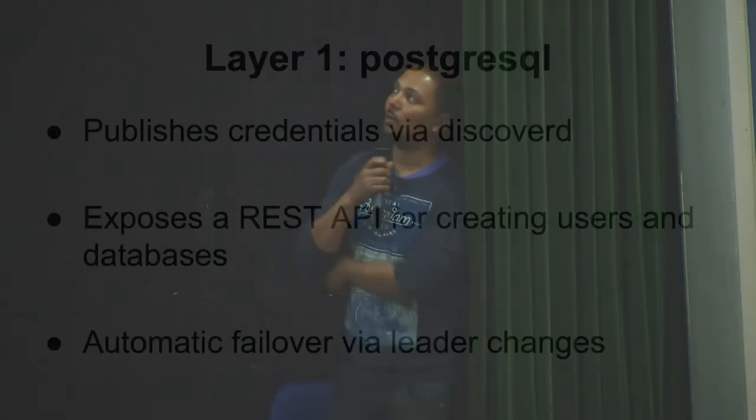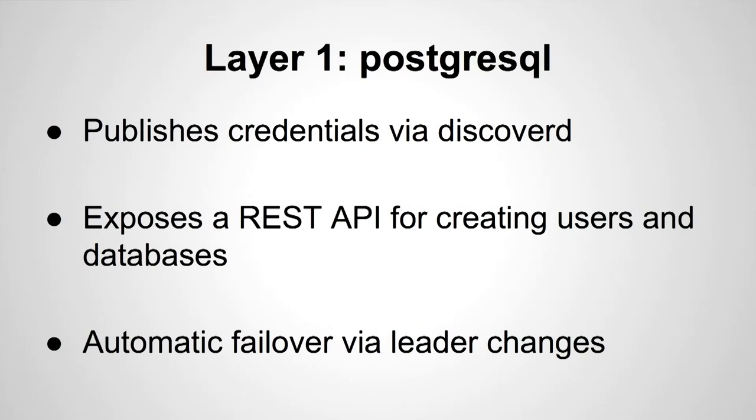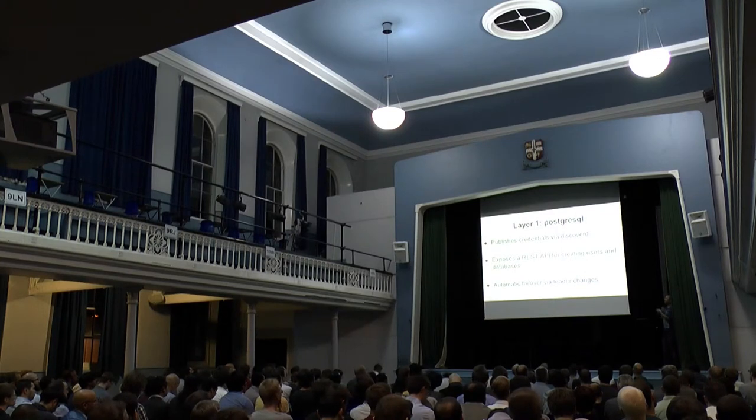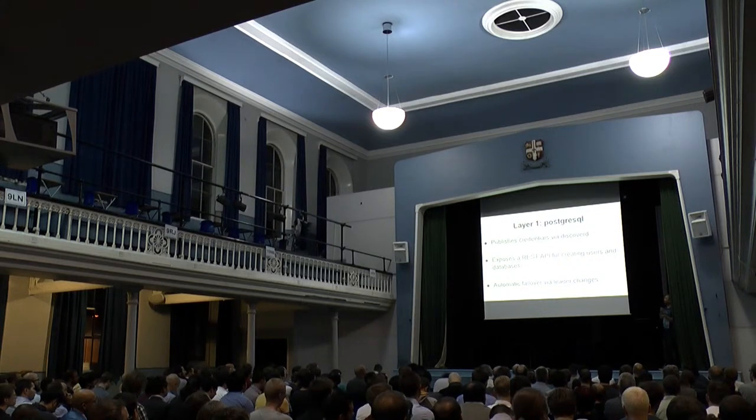So you have Postgres as another part of layer one. Again, this publishes the credentials via the service discovery, like I showed in the example of Redis. And it just runs Postgres as you might expect, but it also exposes this REST API for managing things like creating users and databases. So we run Postgres, but if you want to create a new user, you don't have to connect to Postgres and, you know, use SQL to create the user and grant tables and whatever.